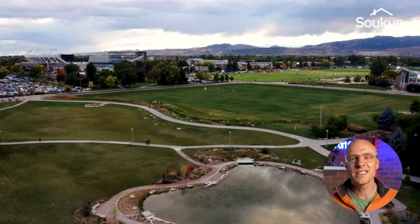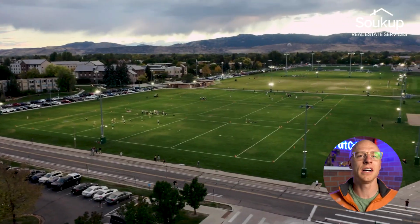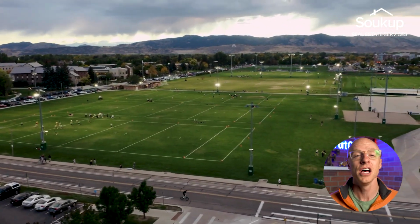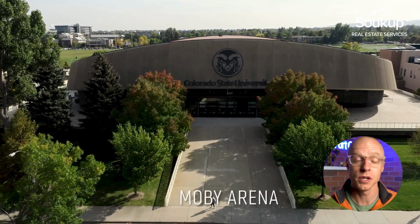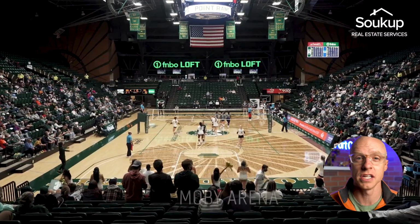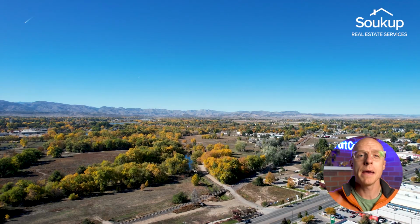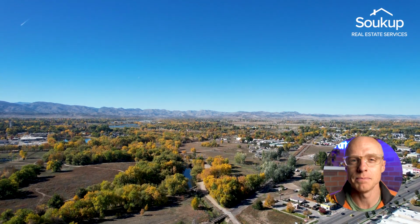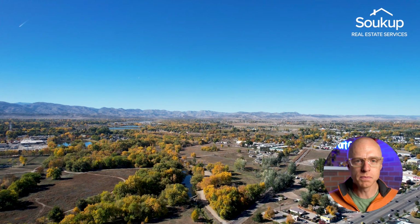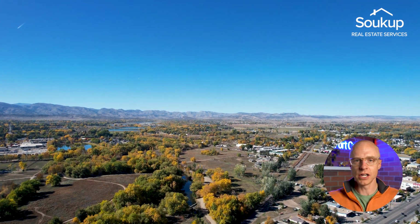So a lot of rentals, a lot of student housing, a lot of cool restaurants and retail are going to be in north that really try to build around that student population of 30,000 at Colorado State University. Now, Fort Collins became a city, or was incorporated, in the late 1800s, 1880s basically, and really was built around downtown Fort Collins and grew out from there.